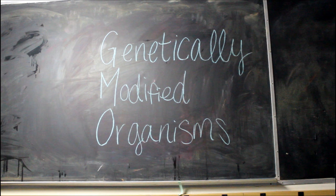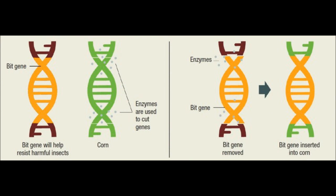Instead of crossing two different but related varieties of plants, different biological kingdoms are crossed, for example, a bacteria with a plant, by changing the sequence of genes to specifically introduce a desired trait into another biological organism. This is called genome editing.